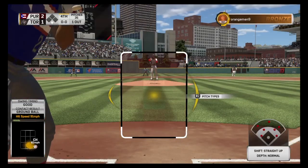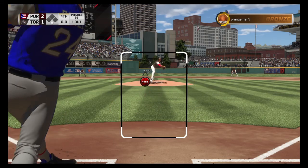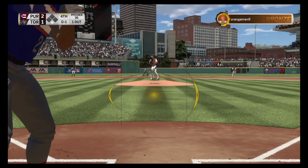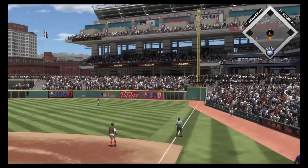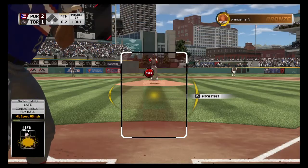Ready to take his hacks again. Tony Perez, as he'll look to follow up the two-run homer he launched over the wall last time up. Oh, that's one he's going to want back right there. A fastball right in your wheelhouse, and you foul it off. Now a swing and a fly ball. And it'll fade just at the end and winds up a long foul ball.